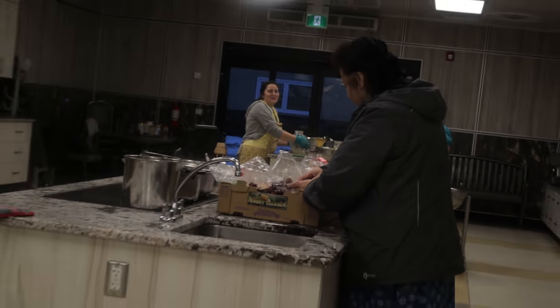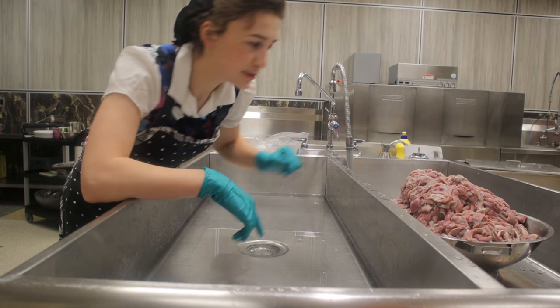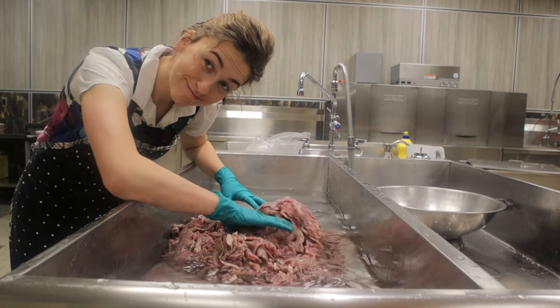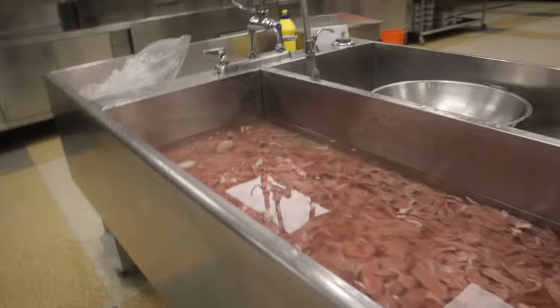Manager makes me do things, but she knows best. This is how clear the water should be for the beef. Now we have clean meat.